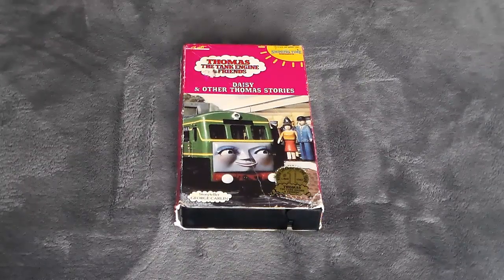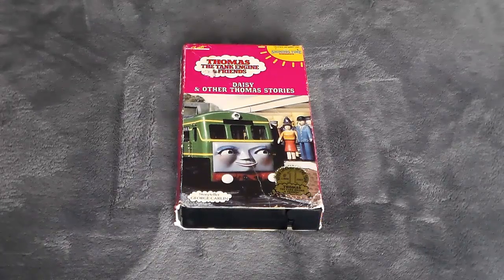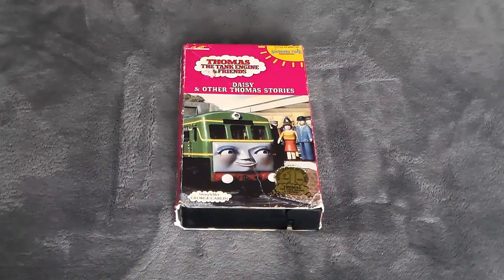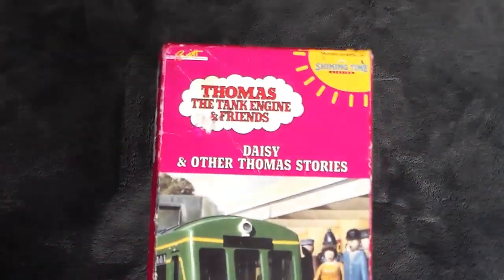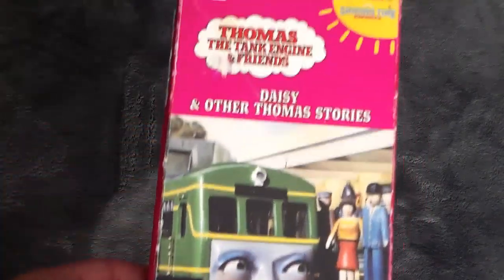This episode is on another print of Daisy and Other Stories, a title that I struggle to say every single time because it's a hard D at the beginning. Daisy. There, I said it without stuttering there. So, if you recall, this is the 1993 print of Daisy and Other Stories that we took a look at back in the OG HMR.